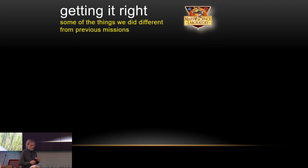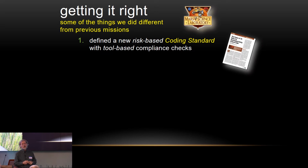First thing we did was to introduce a new coding standard. Up to that point at JPL, every mission would start by defining their own coding standard. And typically, that meant that the cognizant engineer, the lead software developer who built his team, would define a coding standard that nobody would read and that would never be checked. So completely ineffectual. So we decided that that was a silly way to do things, that we needed a coding standard based on risk and not on cosmetics, like where do you put your spaces and your round braces, and do you put your curly braces on the same line as the if or on the next line? None of that is risk-related.